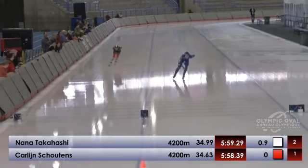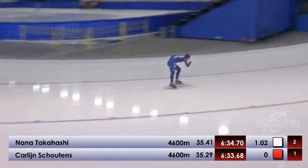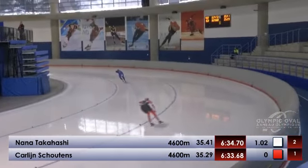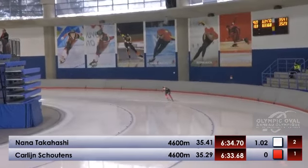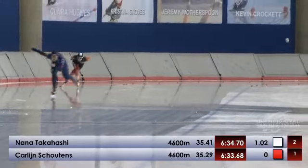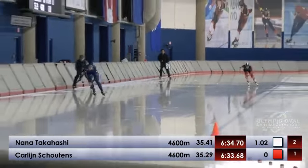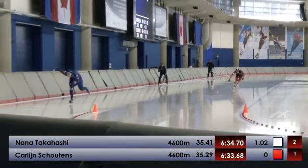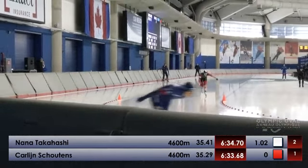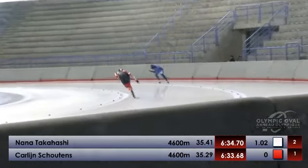Carlin Schouten's doing a good job of keeping her feet moving. 35.2 her lap time. Takahashi 35.4. Neither skater catastrophically blowing up. So they're doing a good job as they're now on their last lap. See if Nana Takahashi has enough to catch Schouten's.